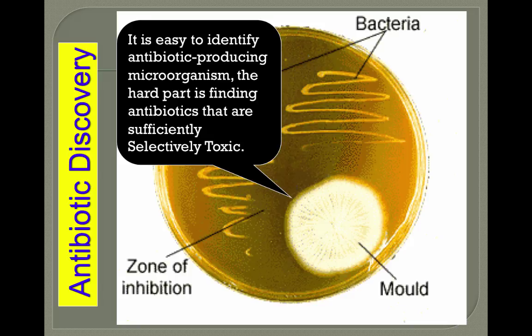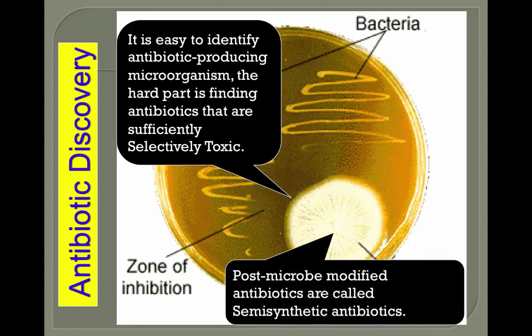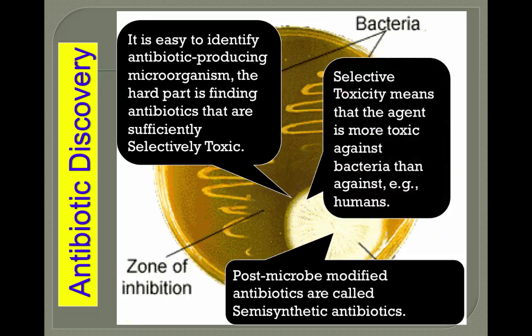The hard part is finding the antibiotics that are sufficiently selectively toxic. Post-microbe modified antibiotics are referred to as semi-synthetic antibiotics. Selective toxicity means that the agent is more toxic against bacteria than against humans. You want selective toxicity. You don't want to take an antibiotic that's going to attack you and destroy your cells as well as the bacteria that you're infected by. That's kind of important, right?